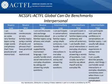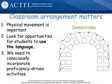As Paul mentioned at the beginning, I've taught from middle school all the way to the college level where I'm currently at. And let me show you a little bit about what this has looked like in my classrooms from the middle all the way through the college levels. I had mentioned earlier that physical movement is very important. We need to look for opportunities for students to use the language, and we need to consciously incorporate proficiency-driven activities.